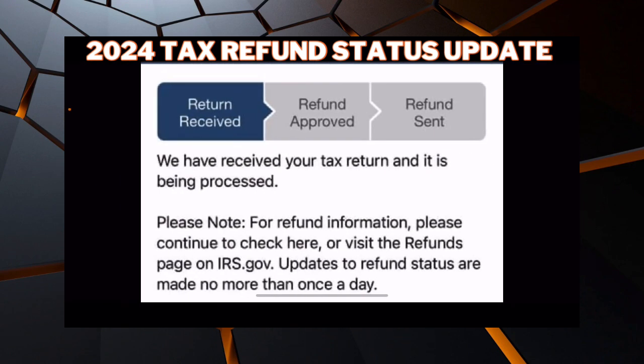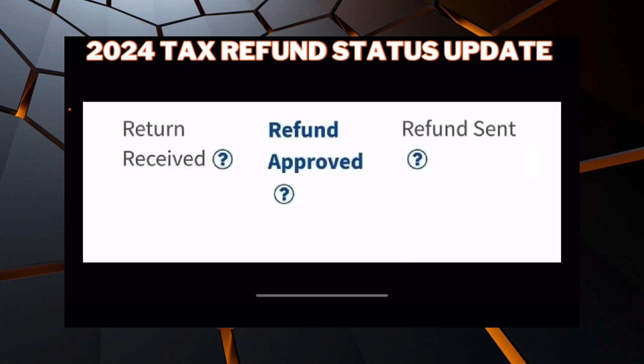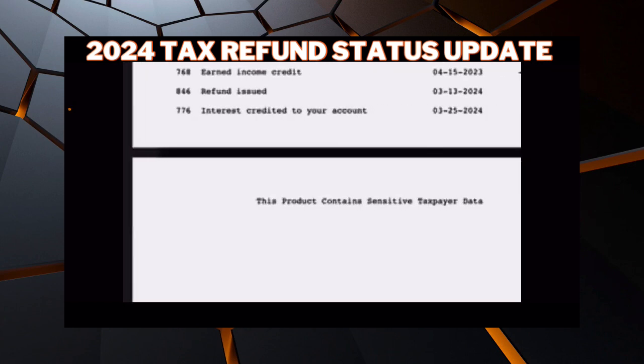Now, once you have verified your identity, your status should update to "We have received your tax return and it is being processed." And the next step should be refund approved. Remember, it can take up to 9 weeks after you verify your identity for the IRS to complete processing your tax return. Now, the next direct deposit date shared is March 13, 2024.